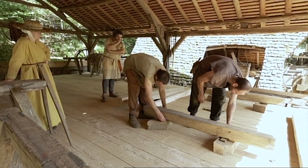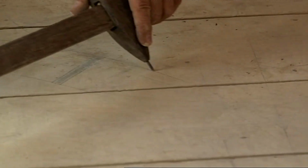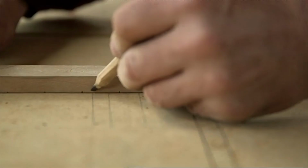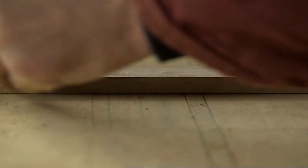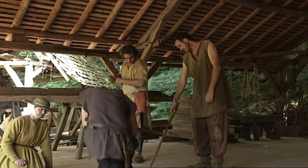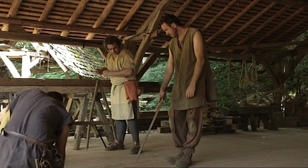In the Middle Ages, carpenters used geometry to plan their wooden structures. They drew on the floor because parchment was expensive and paper still very rare. The carpenters are planning a section of the gallery by marking out a full-scale plan.